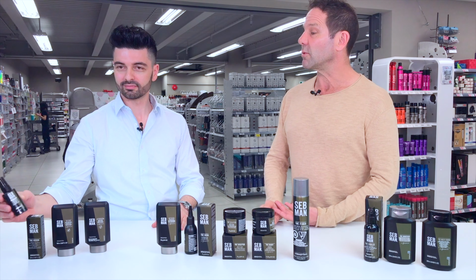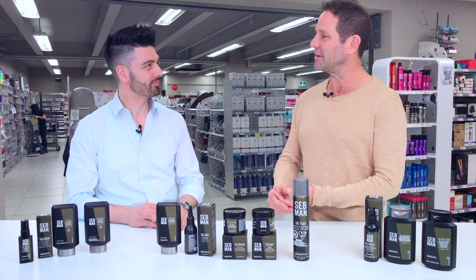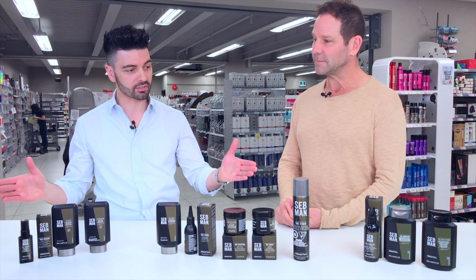And the last product is called the Groom, which is a beard oil. So very moisturizing beard oil. It's a very small bottle, but it's extremely concentrated, so you only need a very small amount. That's crazy. All this in this one jam-packed line.